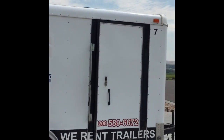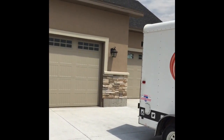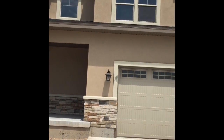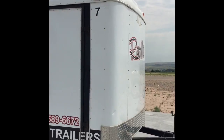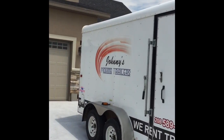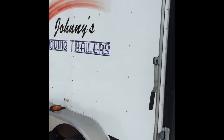So this is what is considered a moving trailer. You're gonna move, you bought a house, bought a new place, you're moving out, you're moving in, you're moving up somewhere. You need a moving trailer. It's the best way to move.